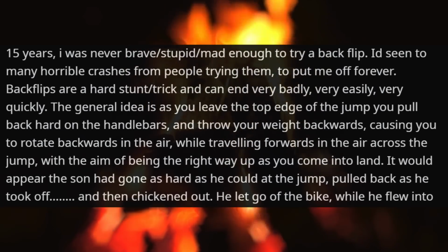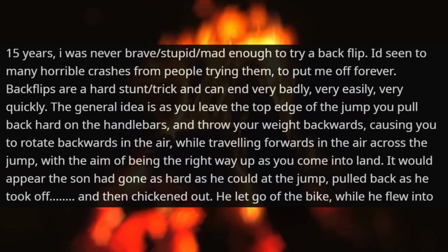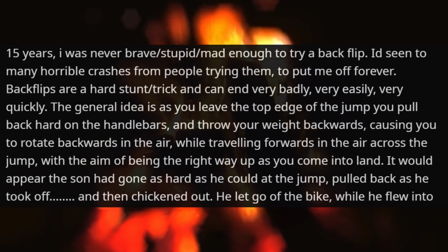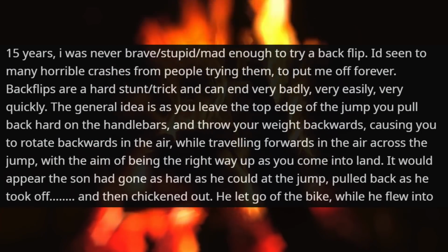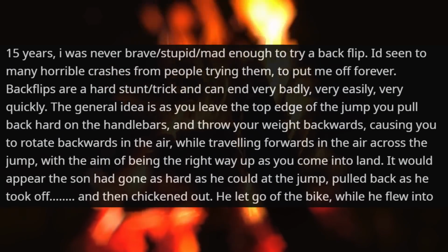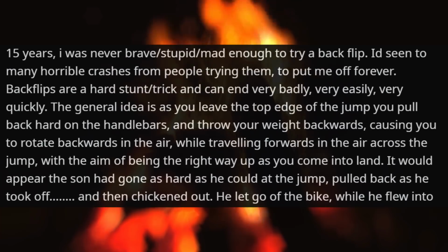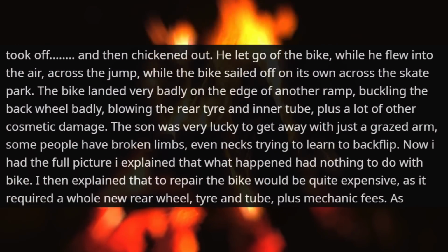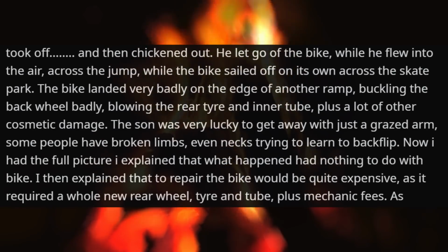The general idea is as you leave the top edge of the jump, you pull back hard on the handlebars, throw your weight backwards, causing you to rotate backwards in the air while traveling forwards across the jump, with the aim being the right way up as you come in to land. It would appear the son had gone as hard as he could at the jump, pulled back as he took off, then chickened out and let go of the bike while he flew into the air across the jump and the bike sailed off on its own across the skate park.